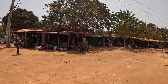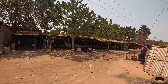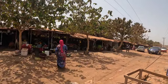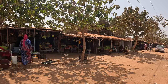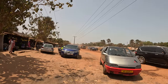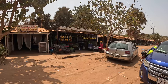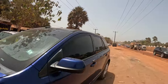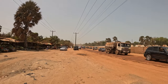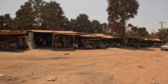So this is how things look. These are the fruit vendors here. You've got all vegetables and fruits around. If you need vegetables or fruits, you come to this place. You get everything you need. Bananas, plantain, mangoes, avocados, watermelon, papaya, eggs, everything. It's all there.